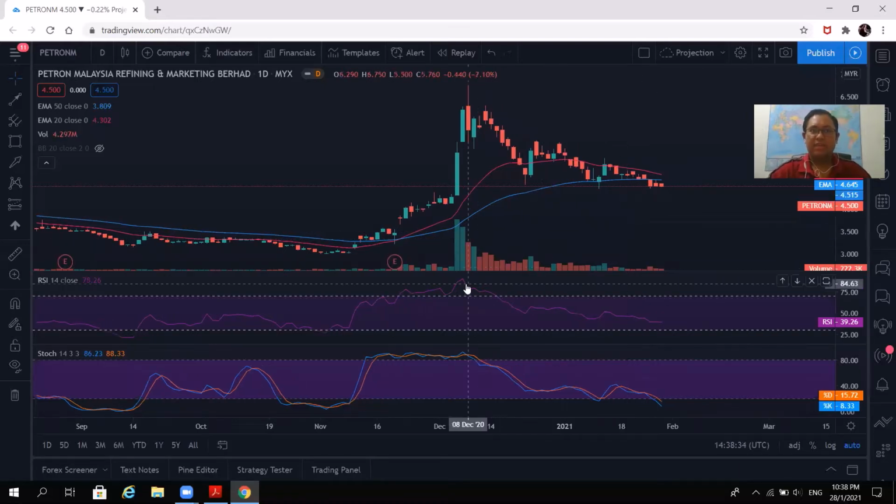In line with the MACD indicator that I explained earlier, the RSI and the stochastic as well gave an early heads up, whereby they portrayed a sell signal as early as 7 December. If you can see on the chart, on 7 December, the RSI was mingling around the above 70 overbought area. In addition to that, the stochastic broke the 80% overbought level as well.